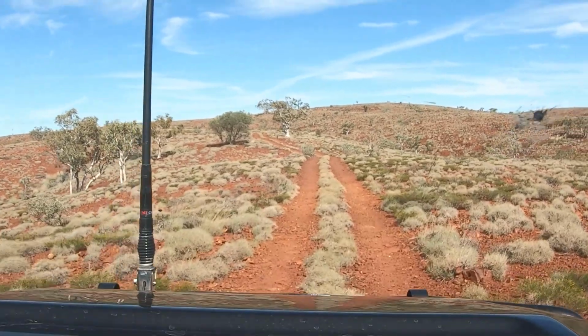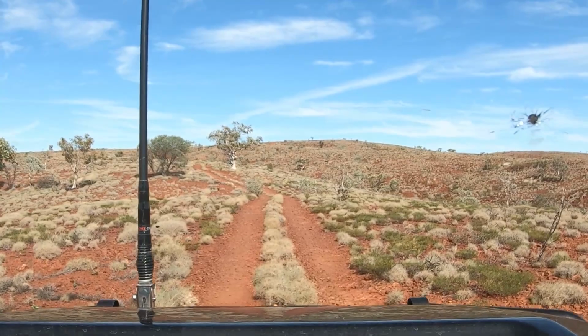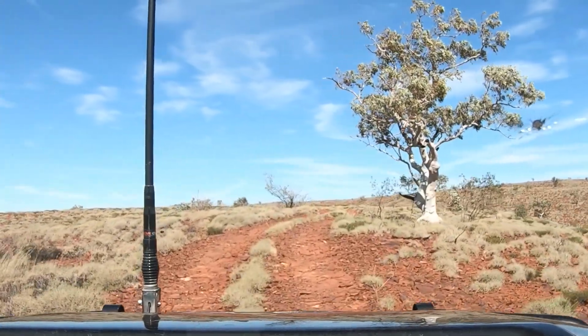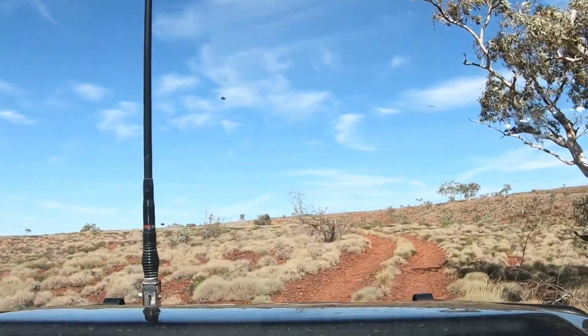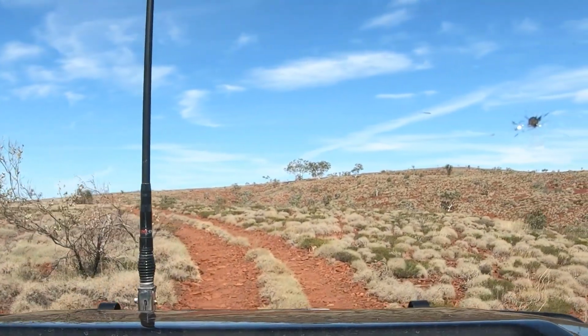And I guess this track that we're on would have been pushed in here to get that drilling equipment in here so they could drill into the center of the crater. There is a journal article from the WA Mines Department that has the results of that drill. If you're interested in finding it, I'm sure it wouldn't be too difficult to locate if you Google.